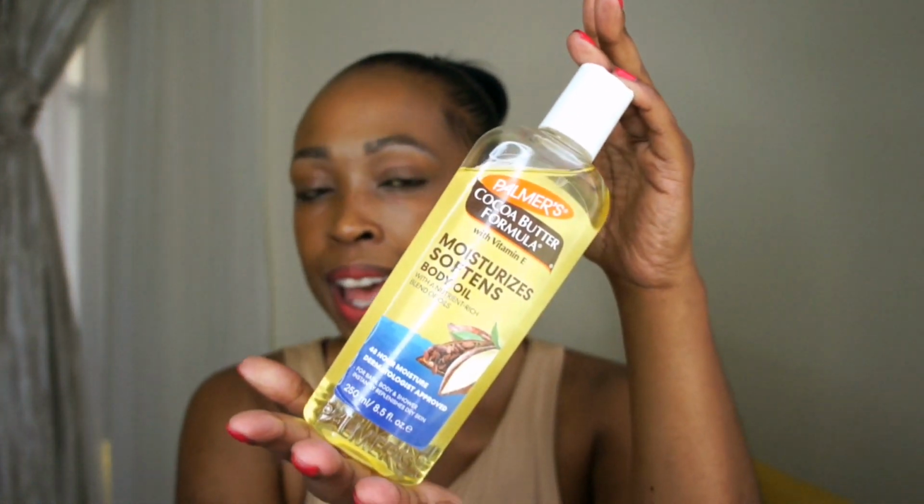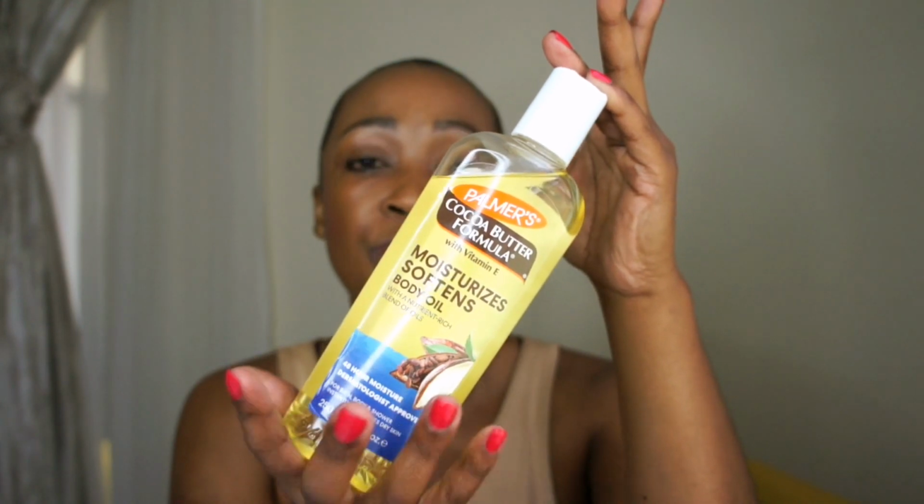Now, ladies and gentlemen, drum roll, we're going into our oils, okay? Let me save the best for last. So we've got the Palmer's Cocoa Butter Formula. This stuff is beautiful. It's got vitamin E in it, so it's fantastic. But I do recommend that you only use this when it's not so warm, okay? And you don't use it during the day.